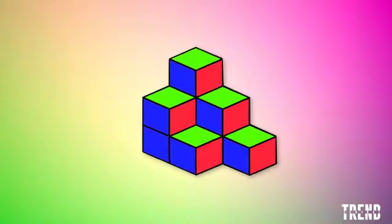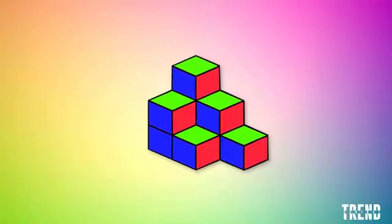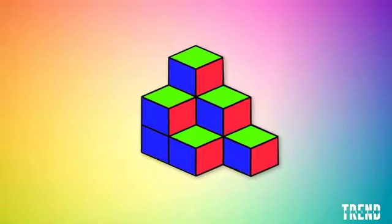Number 6. How many cubes make up this structure? You have 20 seconds to count, so if possible, try not pausing the video.